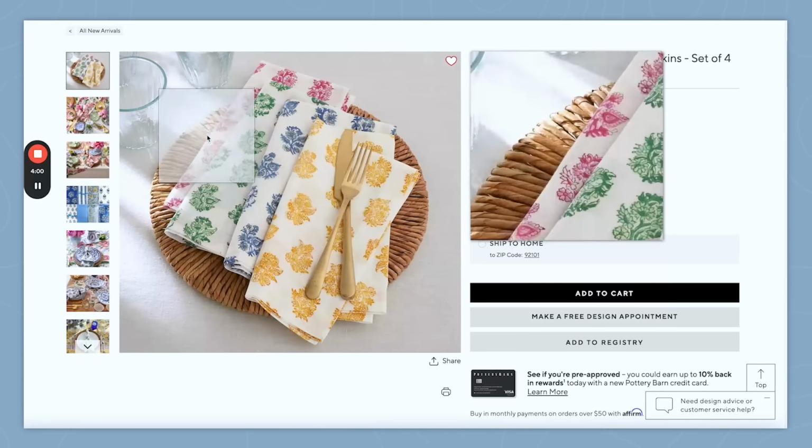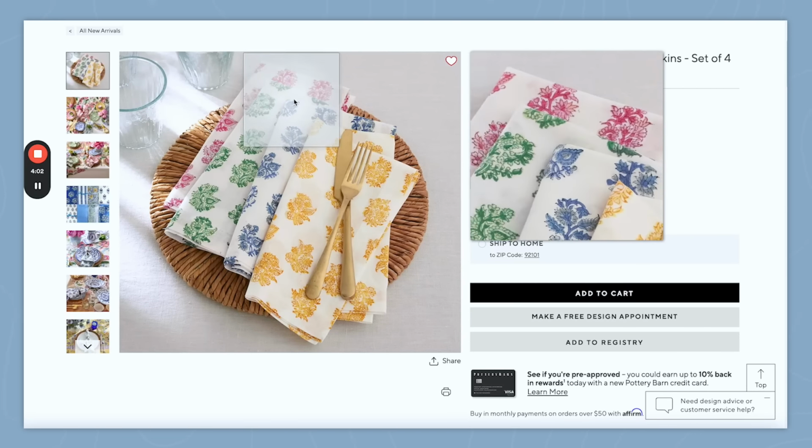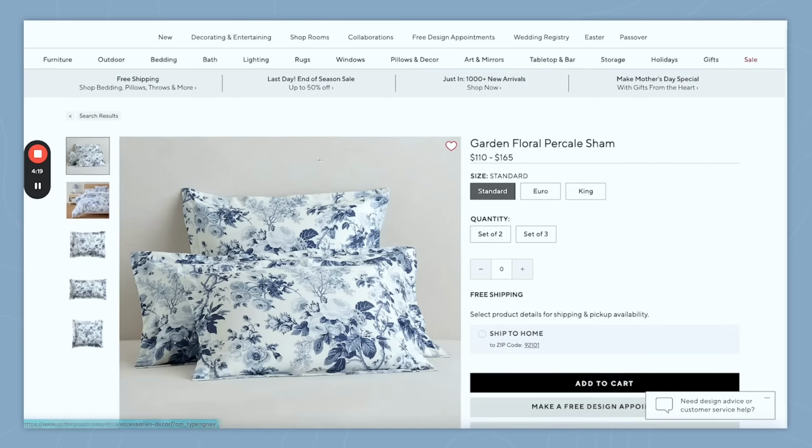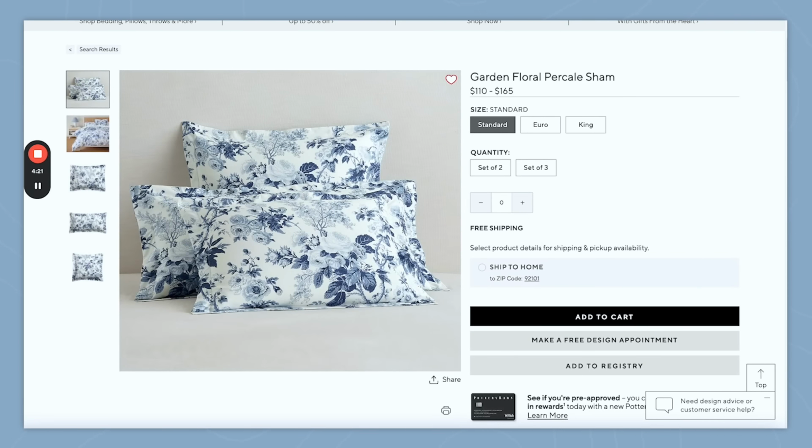So we see it in kitchen towels. There's going to be different elements of it. From Pottery Barn, we're really seeing it in bedding. A lot of the times there's a botanical element to it, but the real trend is going to be custom toile. I am seeing custom toile popping up. This hasn't even touched the platform from what I'm seeing.